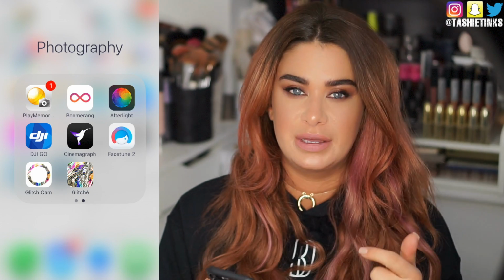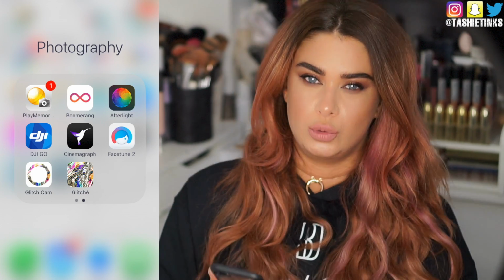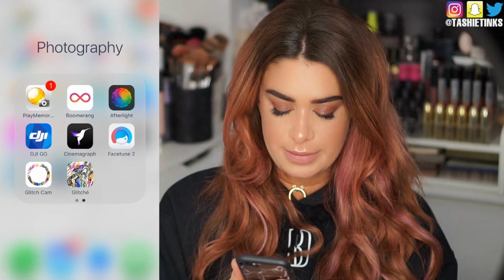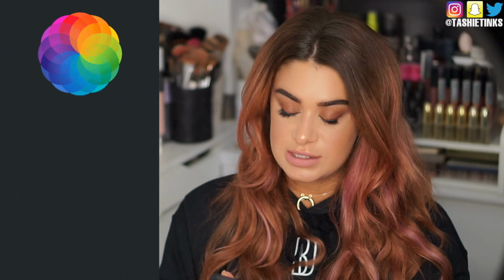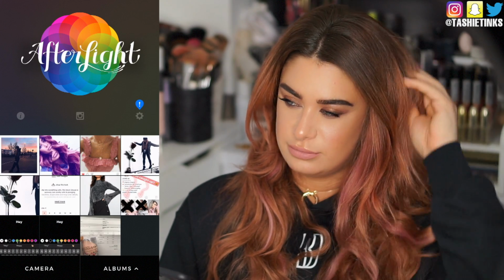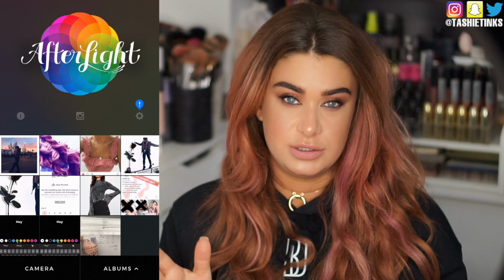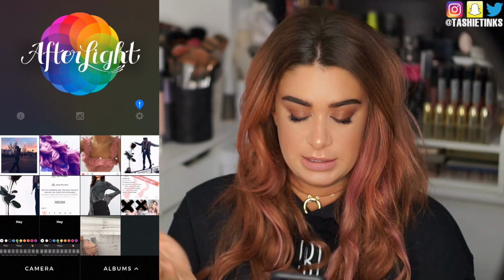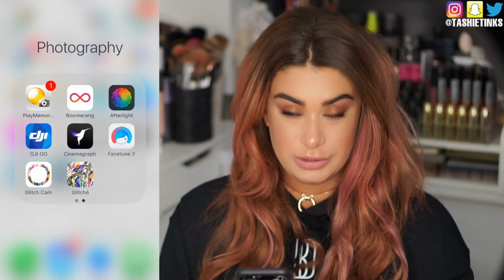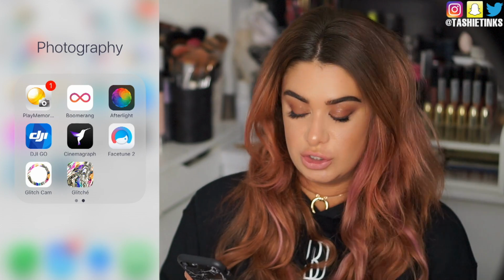I don't know why I have it, because obviously you can just use it straight on Instagram, like on Insta Stories, and that's the only time I ever do a boomerang anyway. The next one is Afterlight, which is a really good app, I just never use it. It's more for doing different lighting effects, filters, changing the light and stuff like that. But it is good, I just never ever use it. That's why it's on the second page, because I just don't ever use it.